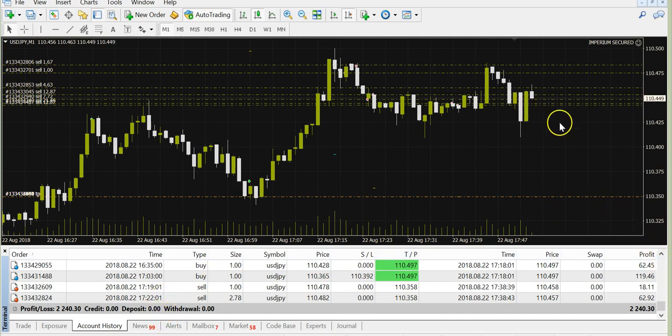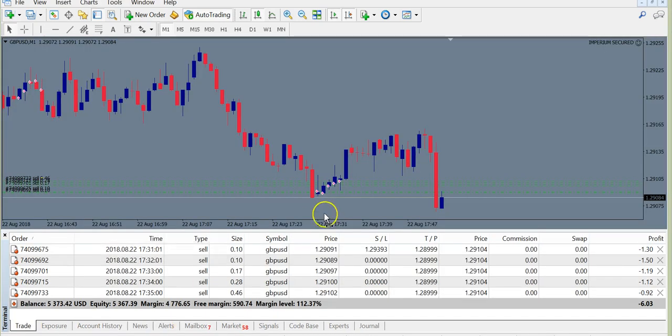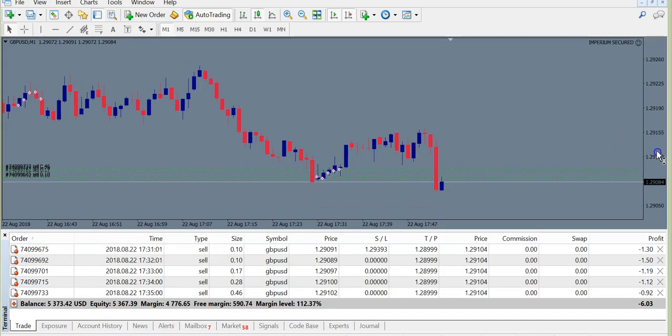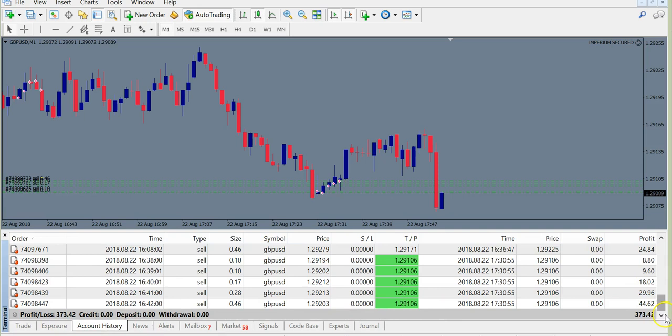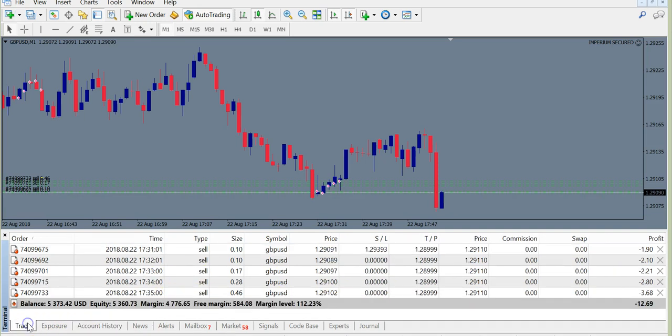And we have a second one, which I'm testing now. I started yesterday at the same time as it is now, so 24 hours ago, and we made $373 in 24 hours for now. We have one trade opened. We have everything set up automatically.